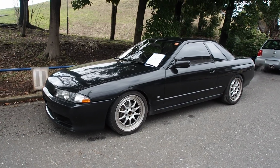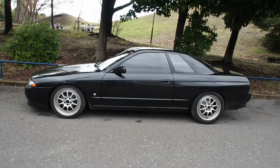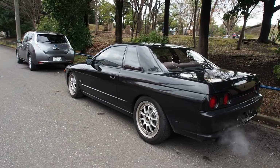R32s usually don't get lowered this much. That's really strange for an R32. I've seen some that are lower than this, but typically you need aftermarket arms in order to get it super low.